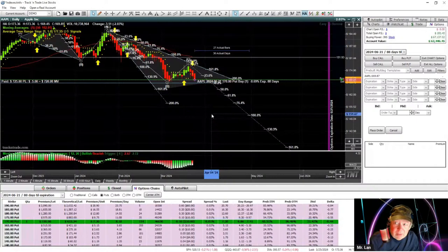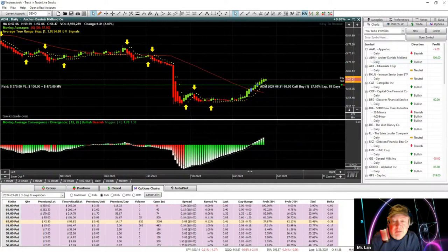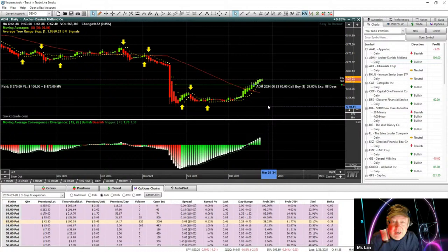Let's come down here to ADM. Oh, ADM starting to move in our favor. That's a good move right here. I think this one was actually one of those Kramer versus Kramer recommendations, and it crossed right above that. What is that? That's our 50 period moving average, and it started to break higher.